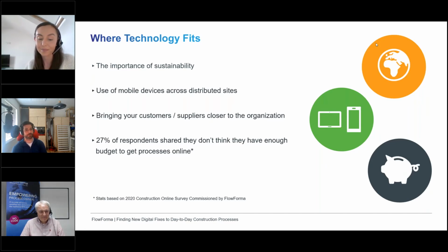Yep, definitely. Great. So we'll move away from that, and maybe we can chat a little bit about keeping up with regulations and ensuring compliance. So Andrew, I don't know if you could share some examples here with how technology can help in this area.